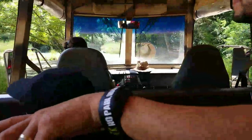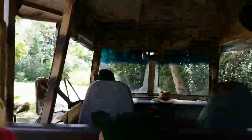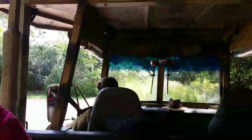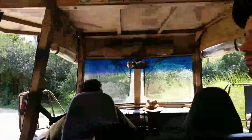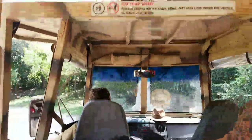Looks like there's been some rhinos roaming around in the area here. You can see some of their tracks out there. And it looks like they were in the mud hole not too long ago. Now, rhinos will roll around in the mud for a couple of different reasons. One, it does help keep them cool.